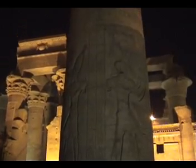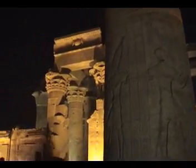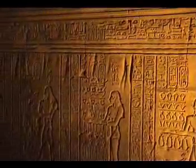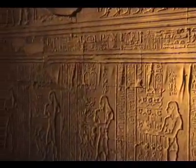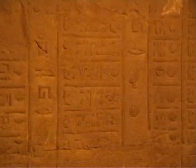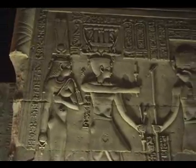The Egyptian calendar was advanced. The year was divided into 3 seasons based on the state of agriculture: flooding of the Nile, plantation, and harvesting. Each season had 4 months of 30 days, and each month had 3 weeks of 10 days. At the end of the harvest season, there were 5 days of festivity, which were not part of any month.